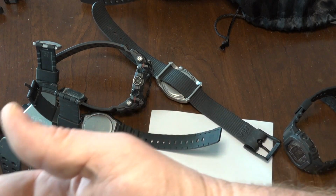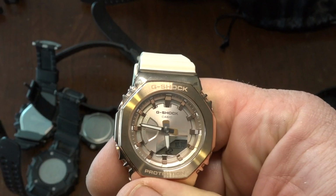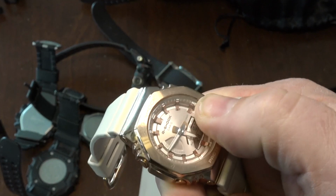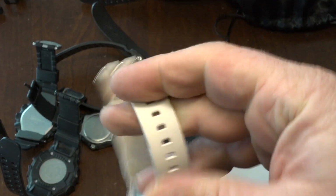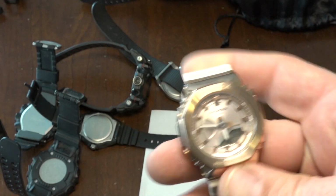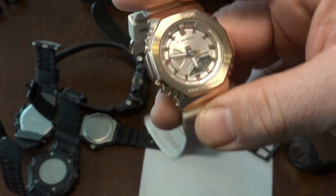All right, take it off so I can hold it. All right, there you go. So 4.4 stars. That's 4 stars plus 2 points of the 5th star. It just needs more lume and a smaller band. This is really wild. I can't get over that a women's watch has a band that's longer than a lot of other watches.